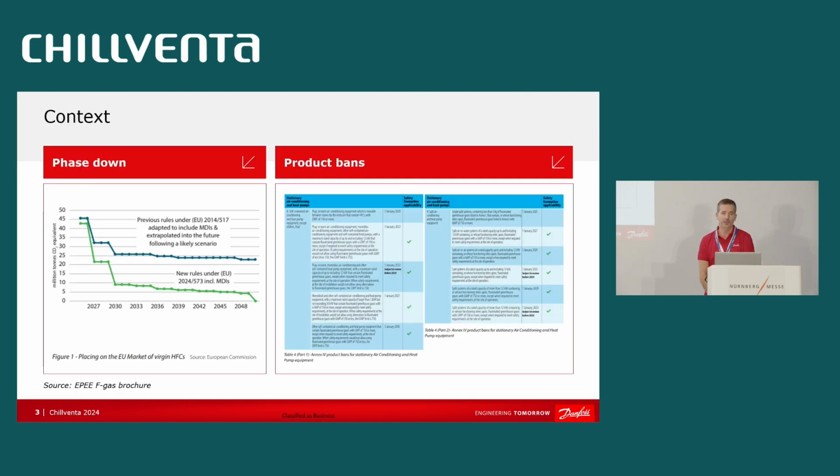So a bit of context. I'm not going to go into details. This is pretty well known by everyone now. But with the F-gas regulation, we are now in the phase down of HFCs, and we have various product bans that are targeting the heat pump sector. In short, what it means is in a few years from now, we will need to use refrigerants with GWP below 150 and most likely natural refrigerants. So this is bringing propane to the front of the scene.